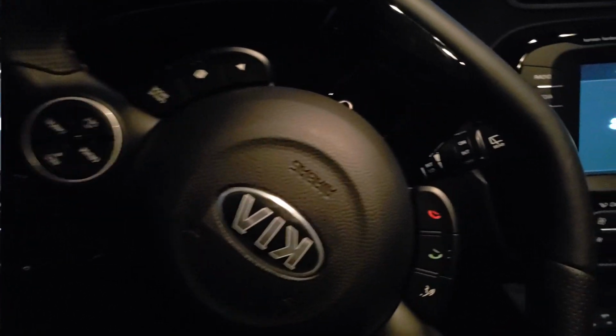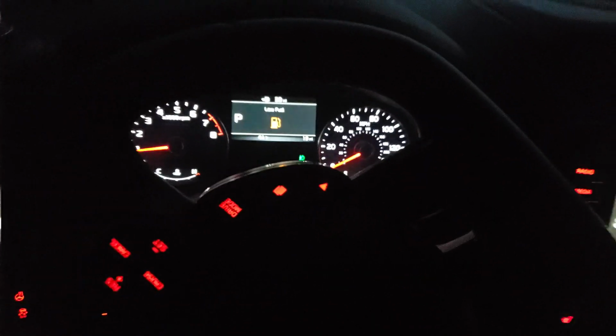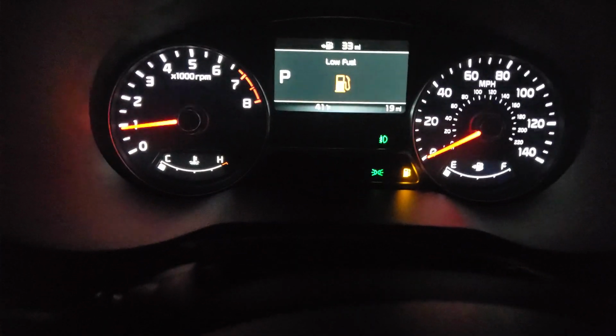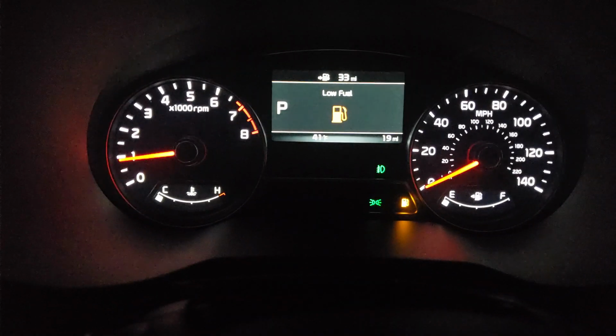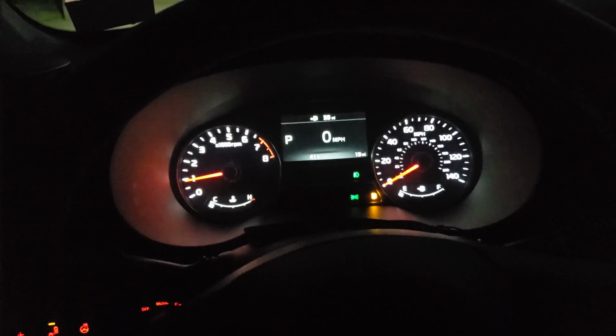Now, a nice little thing here. Matter of fact, let me go ahead and just crank up this car so you guys can get a full feel of it. Now everything lights up. We do have a little bit of low fuel in this car, so you really don't need that for a demonstration. But hey, at least you'll know what your gas light looks like when you're going a little bit low on gas. But as you can see, this is your informational screen right there in the middle.